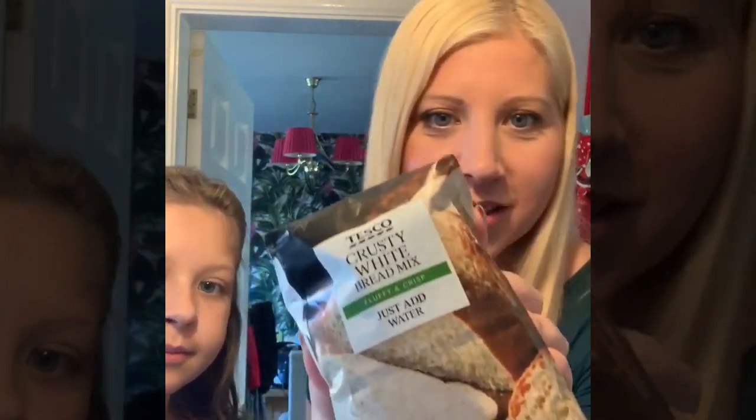So it's now lunchtime and we're about to make our crispy white bread mix. I'm real excited to do this actually. We've never made it before, but it sounds really simple. It says just add water. So I'm thinking, how could we go wrong really? And if it does go well, then this will be like a lifetime switch. Yeah, because there'll be no need to buy bread wrapped in plastic. So fingers crossed it goes well.